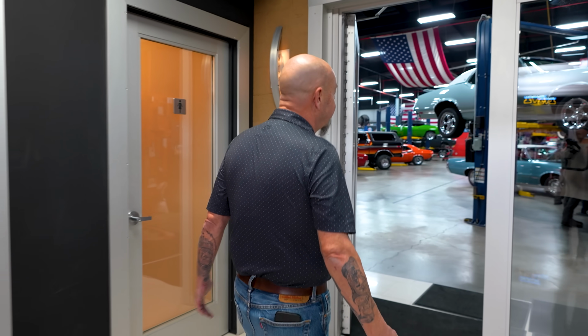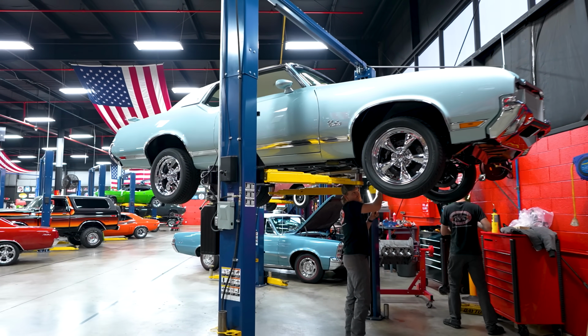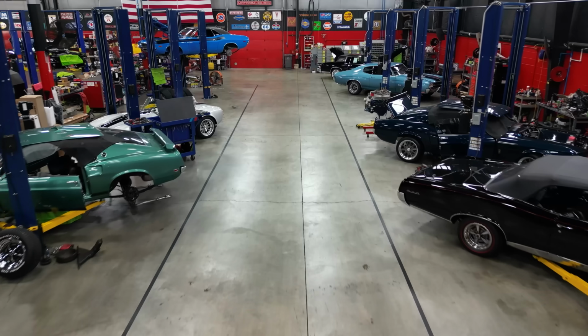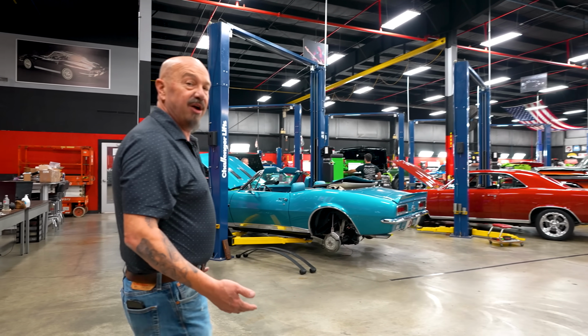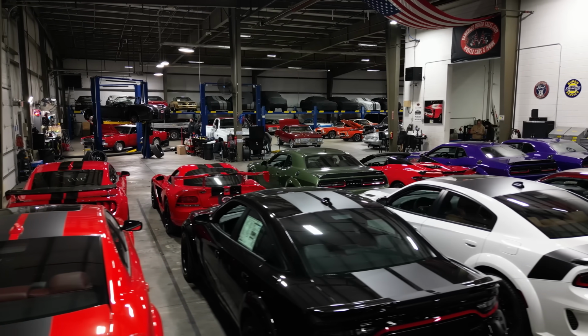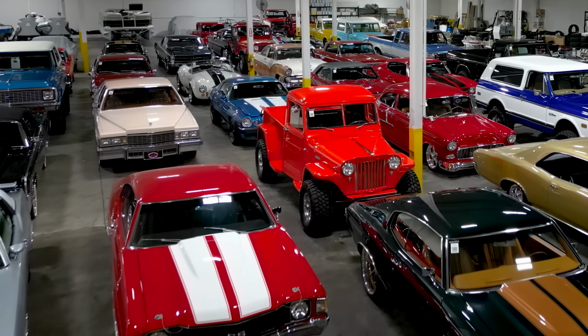Now we're right here in the Motor City, so we've got great facilities for working on old cars. You know, this is where they were all born. Now we've got 25 lifts in here, 15 full-time mechanics checking stuff out. And then about 2 miles from here is our main showroom where there's over 150 cars. So we own all of our inventory here at Vanguard. We don't do any consignment whatsoever.